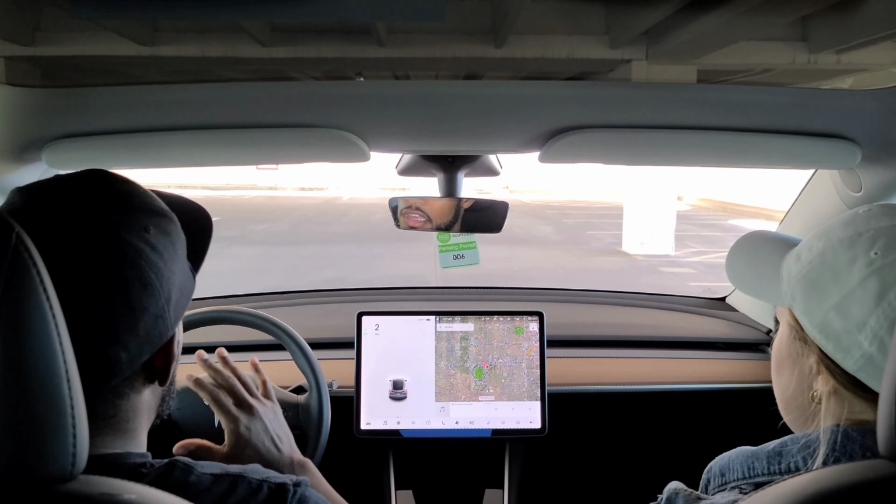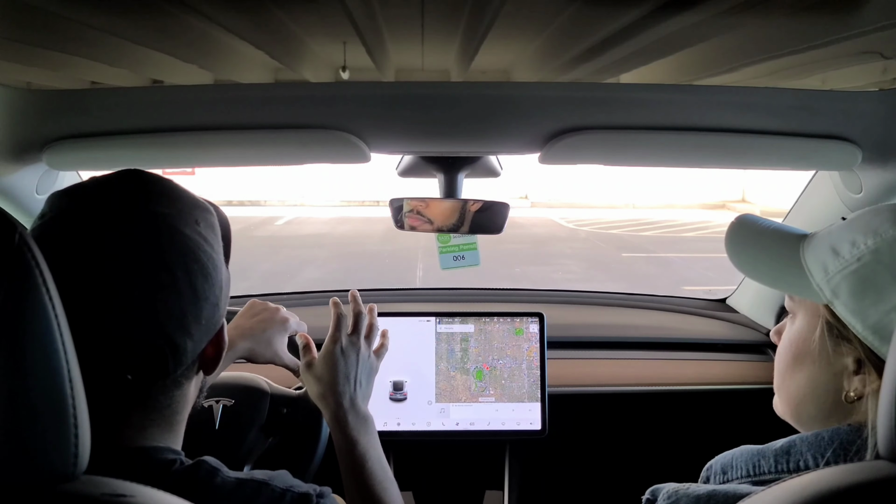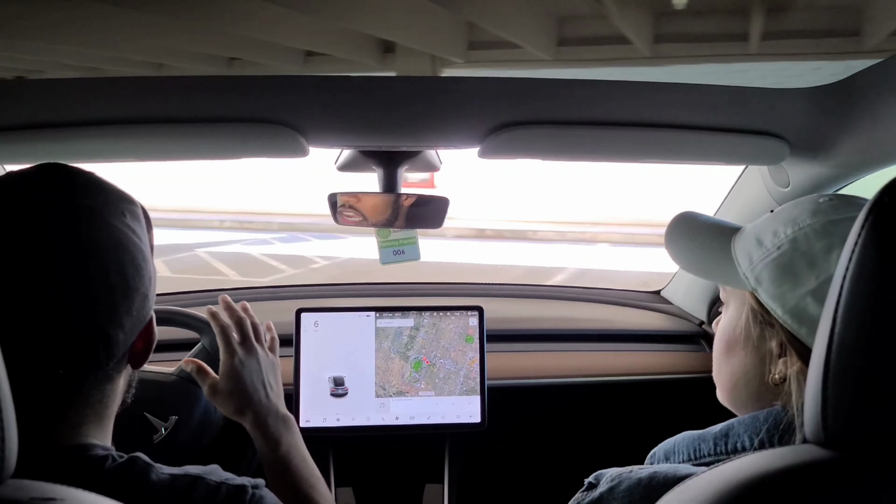All right, so the first thing I want to get into, before we even start talking about the features and stuff of this car from a driving perspective, is the price difference between the ID.4 that we ended up reserving and this Model Y that we're sitting in right here.